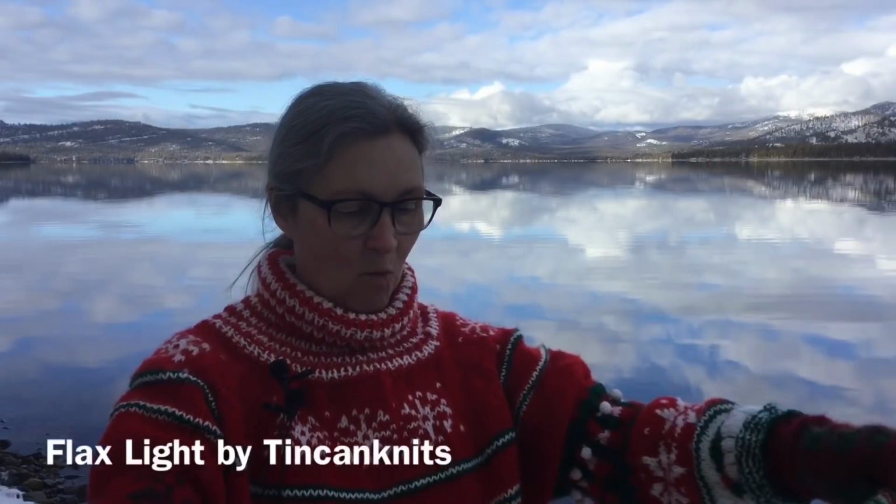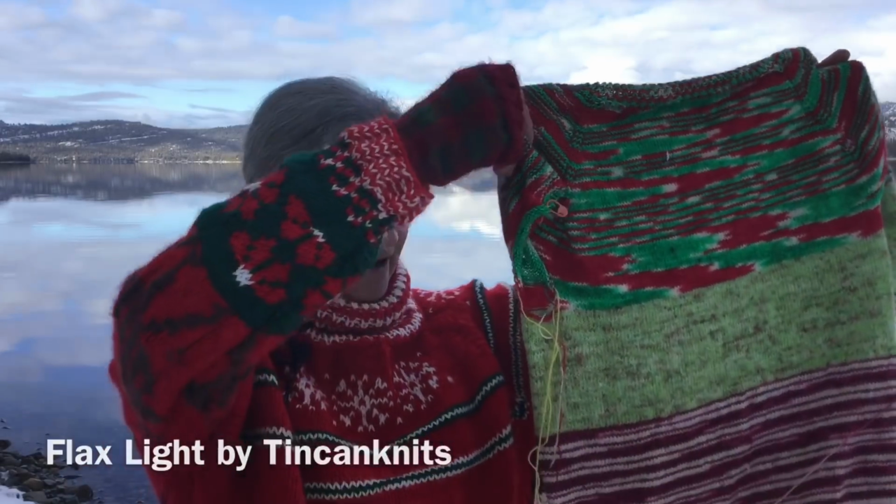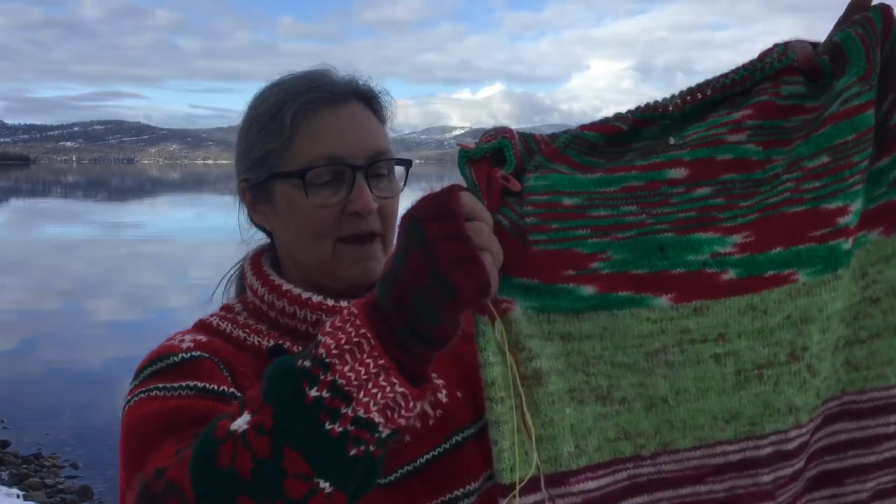So if you watched my podcast last month, you'll know I've been working on a Flaxlight Christmas sweater for myself, and this is how far I've gotten on it. I wanted to have one sleeve done for today, but I haven't made it that far.